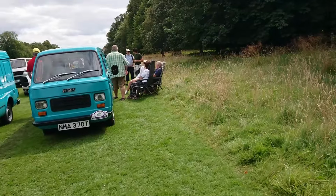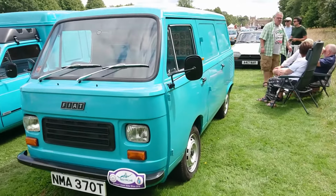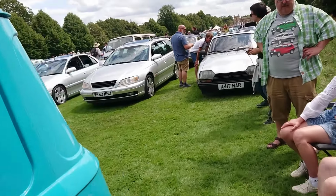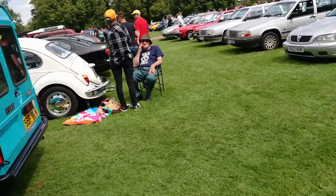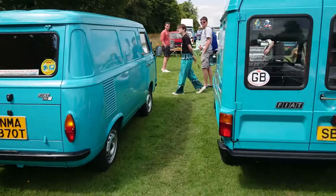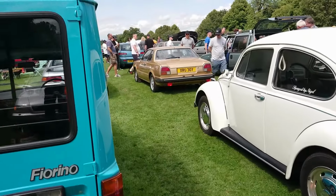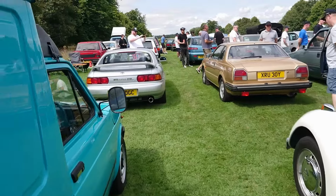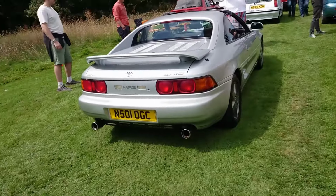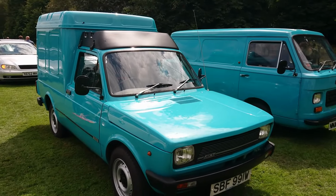Then I think this is a Fiat 900T van, 1978-79 on a T plate. This is what Ian Seabrook would have driven on Hobden years and years ago. Superb condition, rather like this Fiorino that's next to it, which is I think based on the 127. I drove one of those a long time ago, back in 2022, that Mr. Bushby, the Fiat expert, has in his collection.